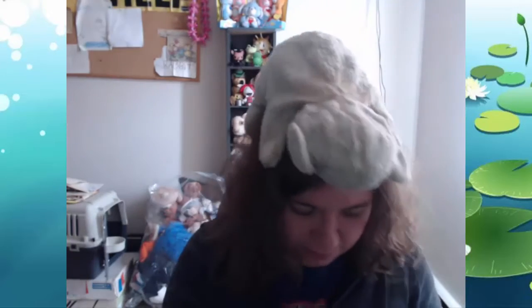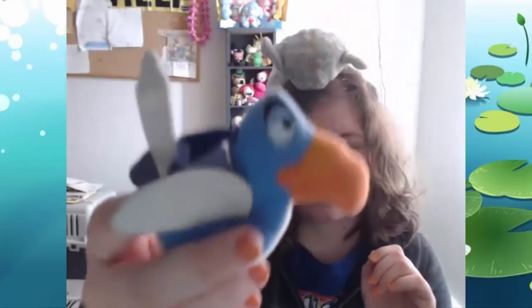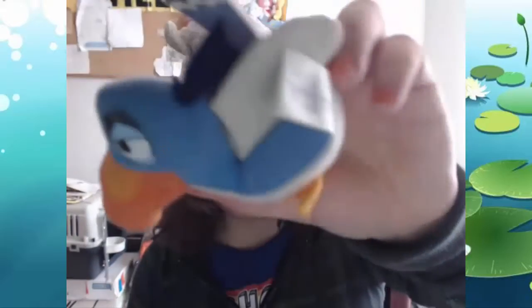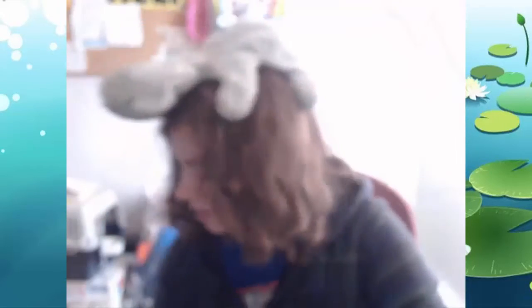Okay, so this is just like a Disney bucket, I think. So I got the... What is his name? Zazu from The Lion King. He's very cute, although it's in French on the tag. Oh my god. I still can't coordinate the camera. There you go. French.